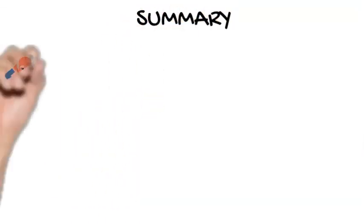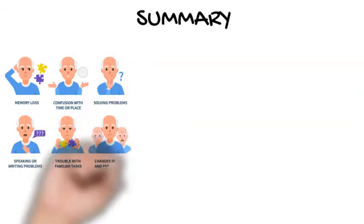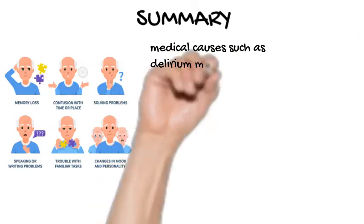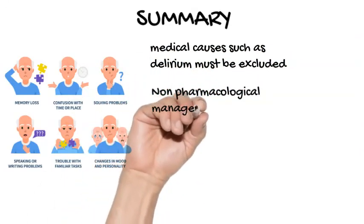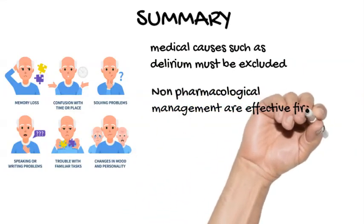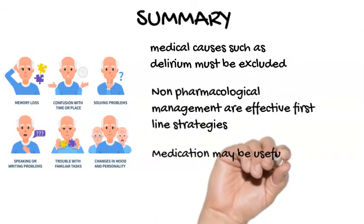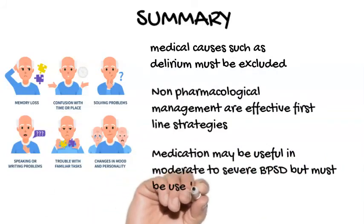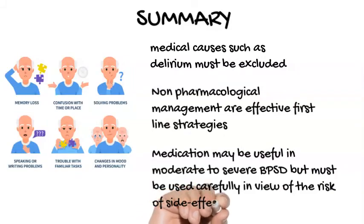In summary, behavioral and psychological symptoms of dementia are common in dementia. They cause significant distress to people with dementia and their carers. In managing BPSD, medical causes such as delirium must be excluded. Non-pharmacological management, such as environmental and behavioral interventions, are effective first-line strategies. Medication may be useful in moderate to severe BPSD but must be used carefully in view of the risk of side effects.